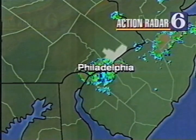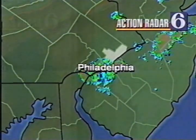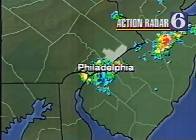We can see moving out of Delaware County on into Gloucester, up in Mercer, as the cell just kind of split in two as it approached Philadelphia. Let's go a little wider on action radar, and you will see exactly what happened. One cell way to the south now, the other one just moving by to our north. We'll set it in motion for you, and you can see the cells just kind of breaking apart as they head in our direction, one to the south, one to the north. That's the latest on action radar.